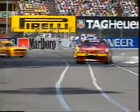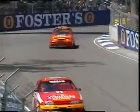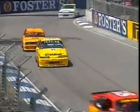Looks like Dick Johnson involved in that then, Darrell. Yeah, Dickie Johnson has gone off. He started from the rear of the grid as well. So there's action aplenty happening. We'll come back up front. Here's Larry Perkins, Tony Longhurst climbing all over the back of him in the Little Bimmer.